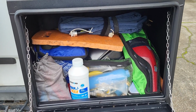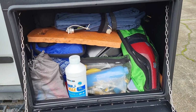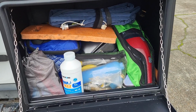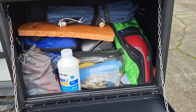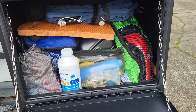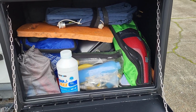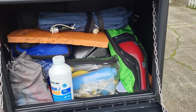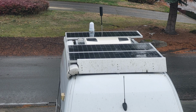And then down here are the items I often use the most, which is for fresh water supply, sewer dumping, lightweight pads to go under the tires if I have to level the rig, the water hose, a knee pad, and other miscellaneous items. So yeah, I got the solar panels on top here all cleaned off, ready to go.